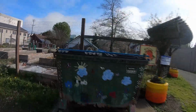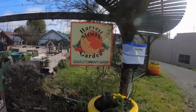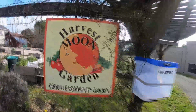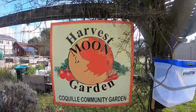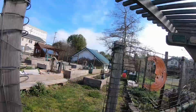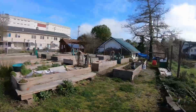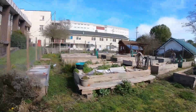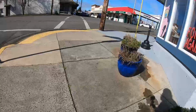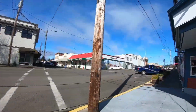It looks like, yeah, it is. Community garden. A garden is a friend you can visit anytime. Harvest Moon Garden. Well, I should say Harvest Moon Community Garden. Be fun to pop back and see what that looks like in July. Yeah, February. There's flowers all over the place.